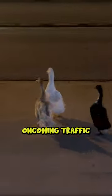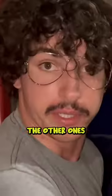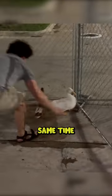Okay, now the next thing we need to do is put them into oncoming traffic. I'm going to start with this one that has the broken beak. He's my favorite. Okay, I'm going to go ahead and put it in this porta-john. We're going to put them in here just so we can get the other ones, okay? Okay, I got them in the corner. I'm going to go ahead and try and grab them all at the same time.